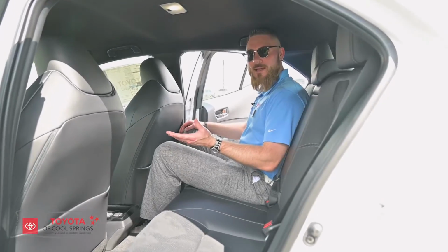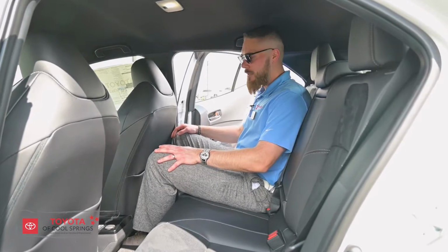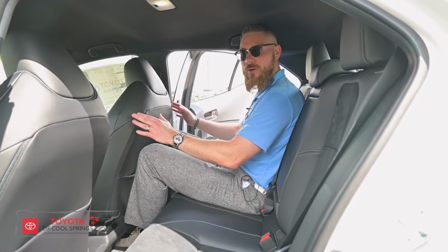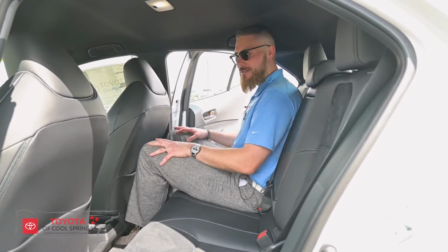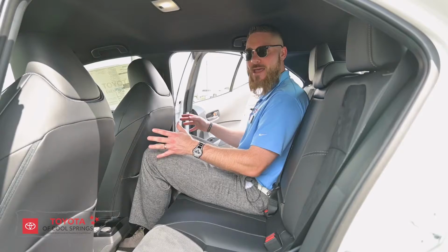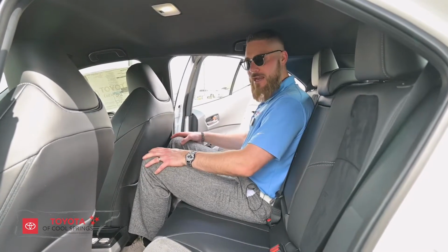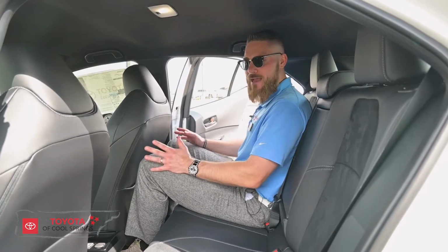So here I am in the back of the GR Corolla hatch. I'm 6'4", with the front seats moved forward halfway. My knees don't touch. Now, it's not gonna be super spacious. This is a compact sedan. You're not gonna have a massive amount of room back here, but again, I am 6'4". I would fit comfortably if I had to ride back here.